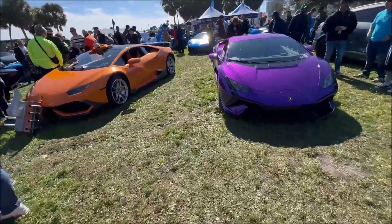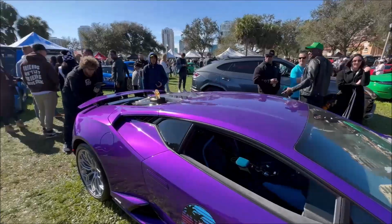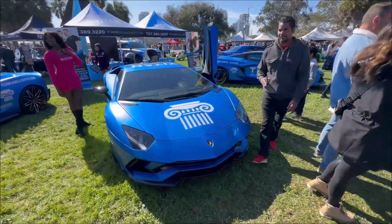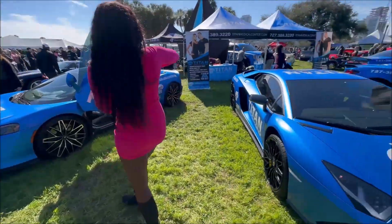Lambos, orange, purple, blue, Skittles, gray for the Urus. All these are matte blue because they're with a medical center here. Nothing screams medical like exotic cars, expensive cars.